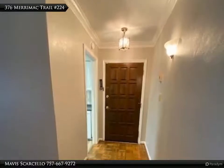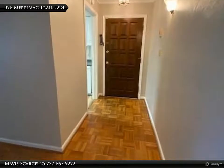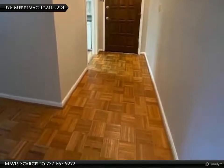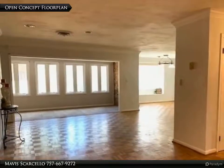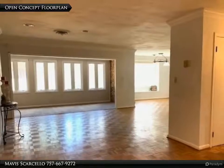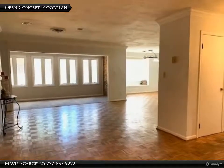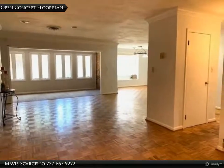376 Merrimac Trail Unit 224 is located in Barclay Square, in the city of Williamsburg, just minutes from CW and William and Mary. This condo offers an open concept floor plan with many updates. The parquet floors that begin at the entry and extend through the main living area have been refinished.